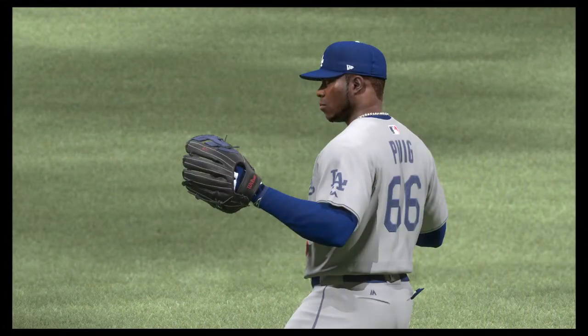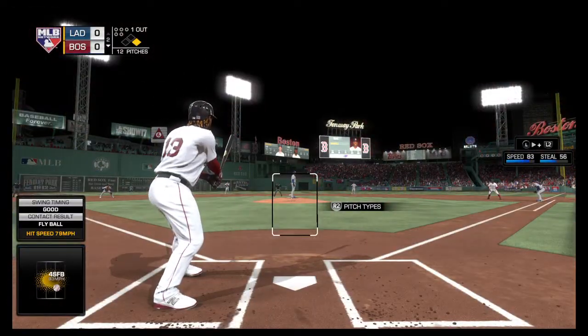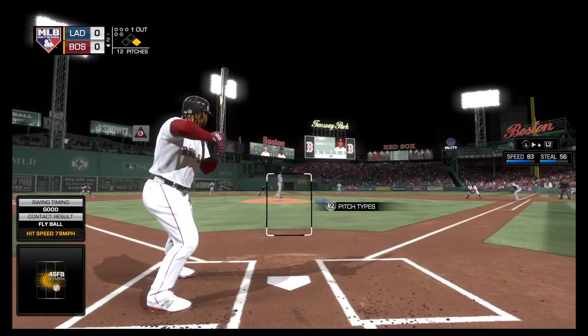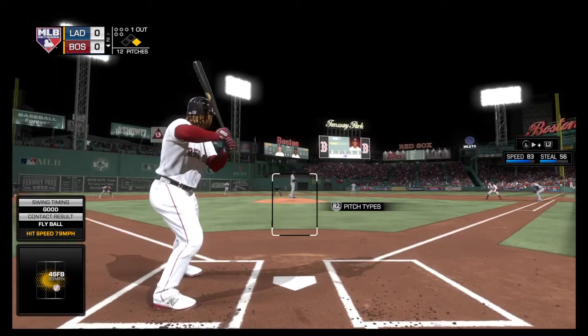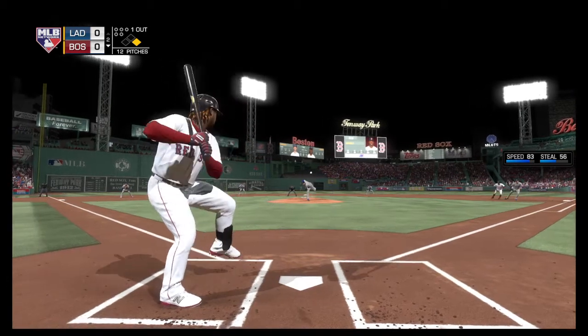All right, time for the Majestic defensive alignment for the Dodgers. At shortstop, Corey Seager. They say this kid doesn't even have a heart rate. He's so calm. He's so smooth. He so lets the game come to him. But I like how he catches the ball. He makes all the plays.